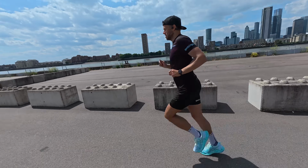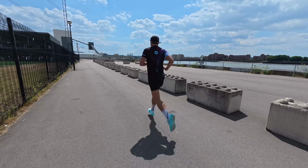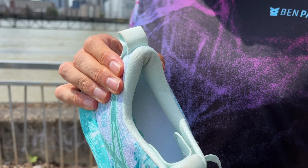It just has that simple, old-school feel due to that relatively low stack height compared to a lot of shoes on the market out now. Super, super comfortable. This shoe is designed to be worn without socks if you want to. With socks is absolutely fine, of course, as well.